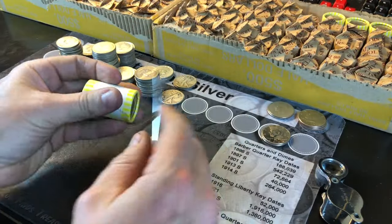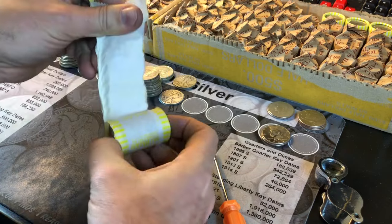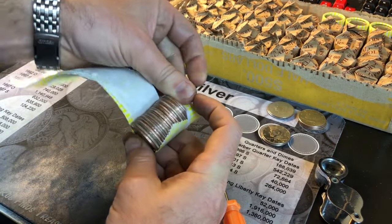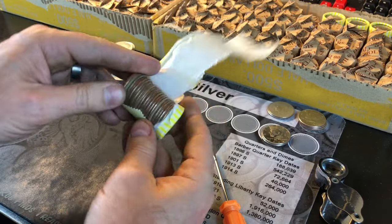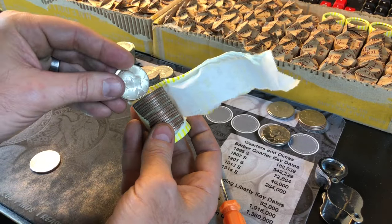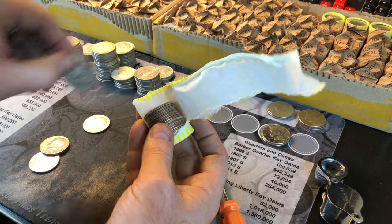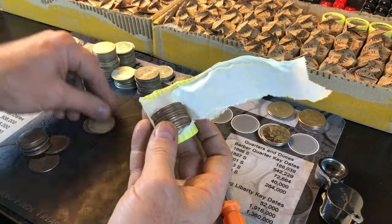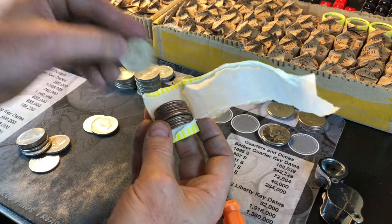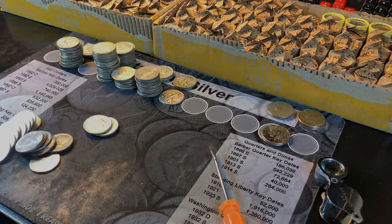Roll 46. And more silver. More silver. I think we got 3 more, guys. A 1964. A 1964. And a 1964. 3 more in that roll.